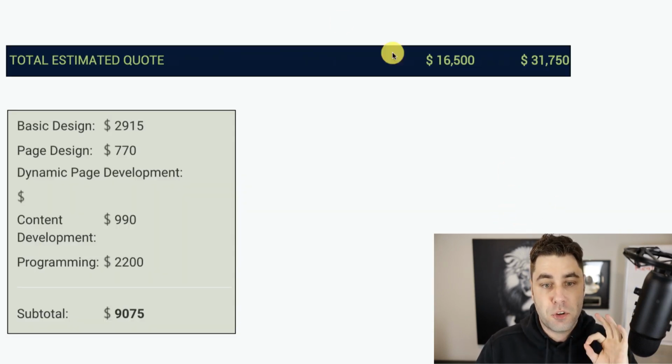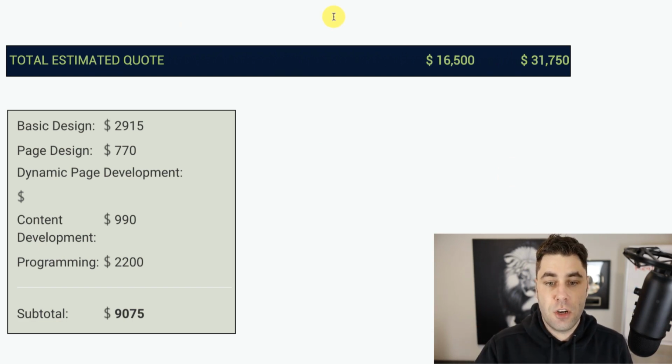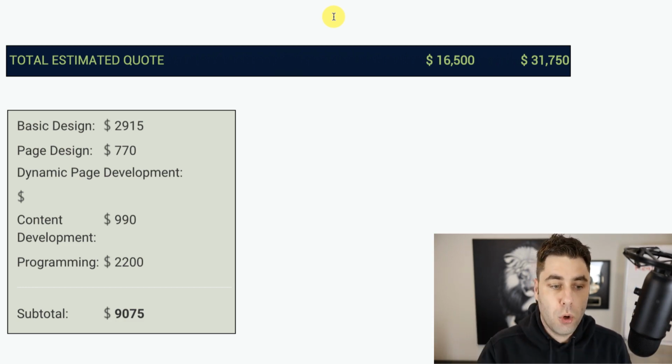Now, to put it into perspective, this is the kind of money that these local businesses can usually expect to pay for a website. $1,600 all the way up to $31,000. This is a quote that I got online. Here we go, $9,000. These businesses can't afford to do this. It's just too much money, especially if they're a brand new local business or they're a small local business.